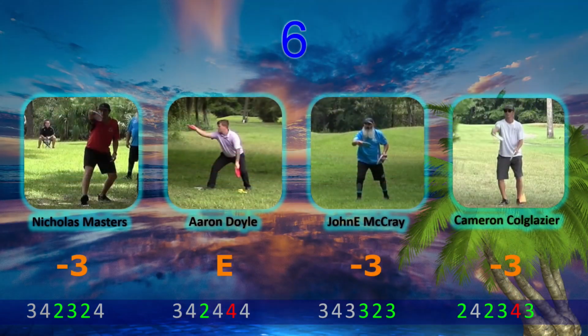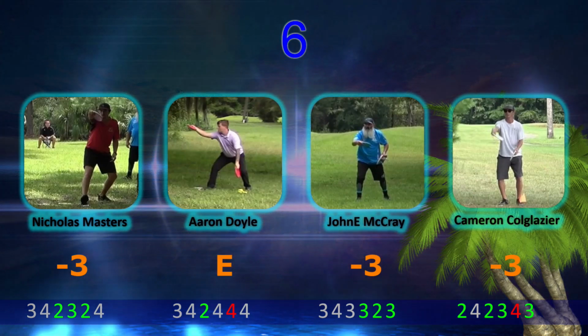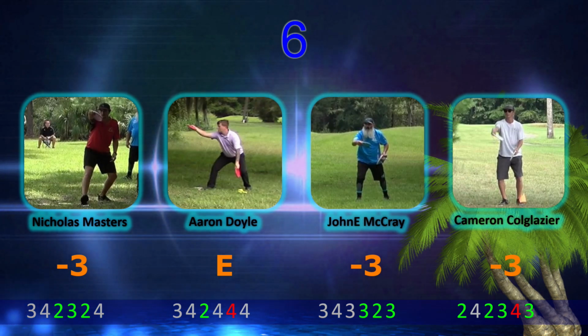Alright, hole number 6 in the books. Oh, we got a 3-way tie all of a sudden? Look at that. A couple pars and a couple birds, and we're getting close.